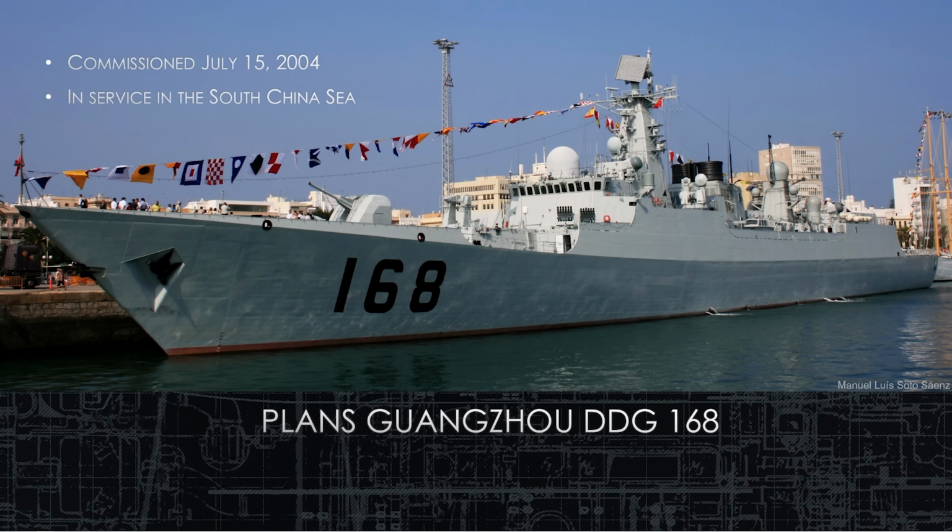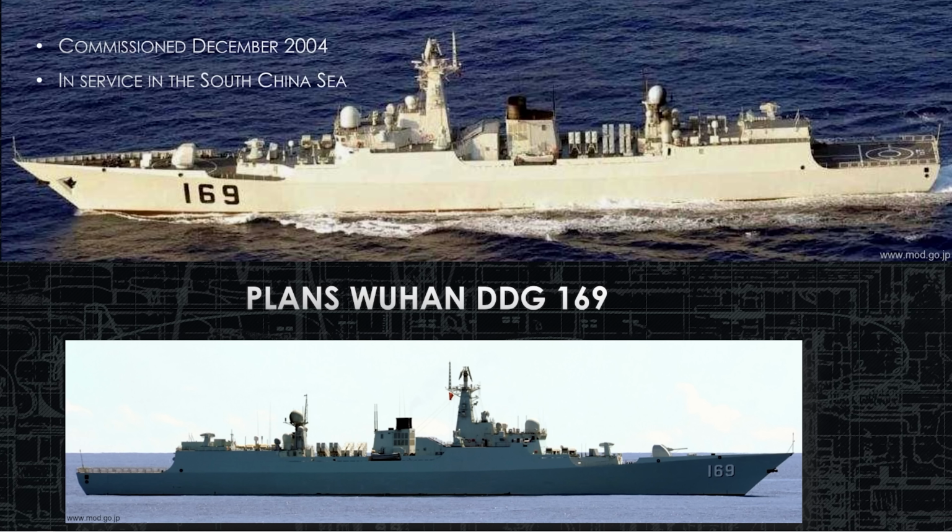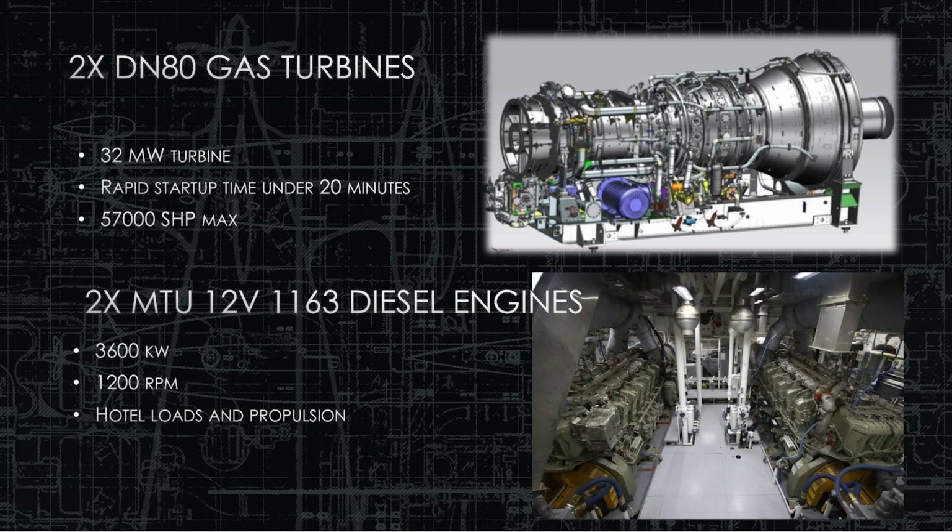All right, so the first one is the Wang Hu DDG-168, commissioned in 2004, and she is stationed in the South China Sea where she does her patrols. The second ship is also in the same area and looks identical, just it's hull number 169, and the name is the Wuhan, PLANS, that's PLAN ship Wuhan, DDG-169. And they both operate there close to the Philippines in the South China Sea area.